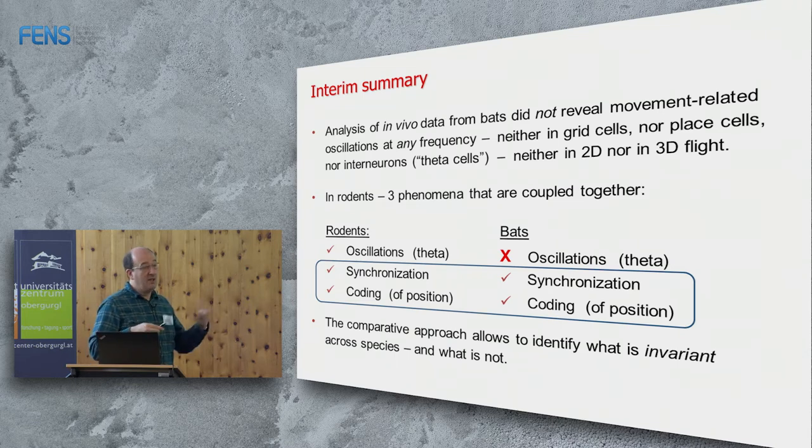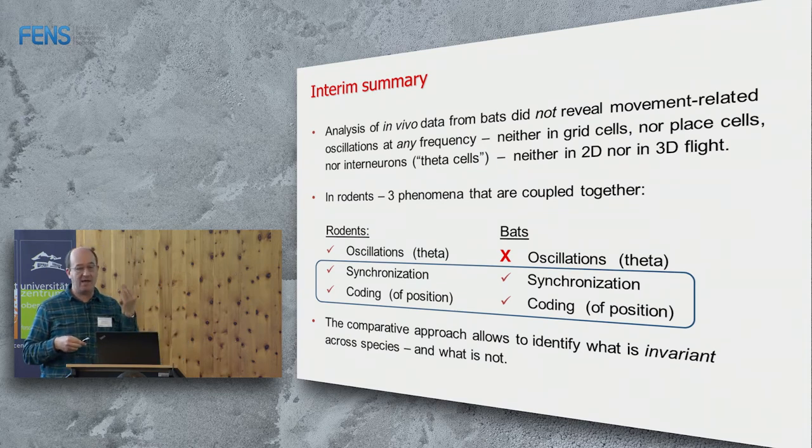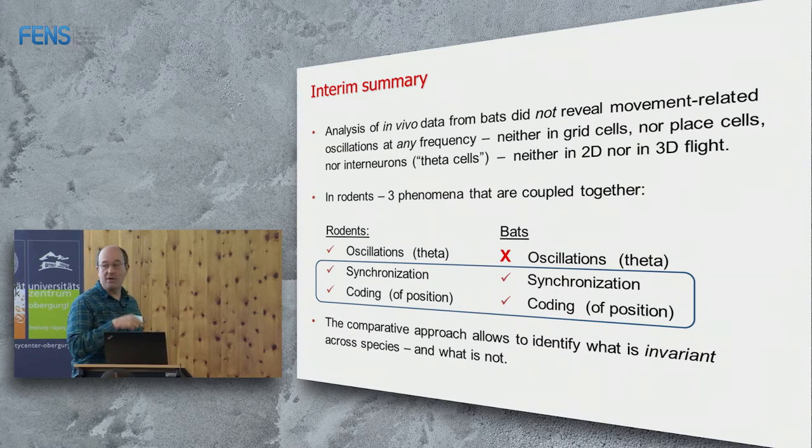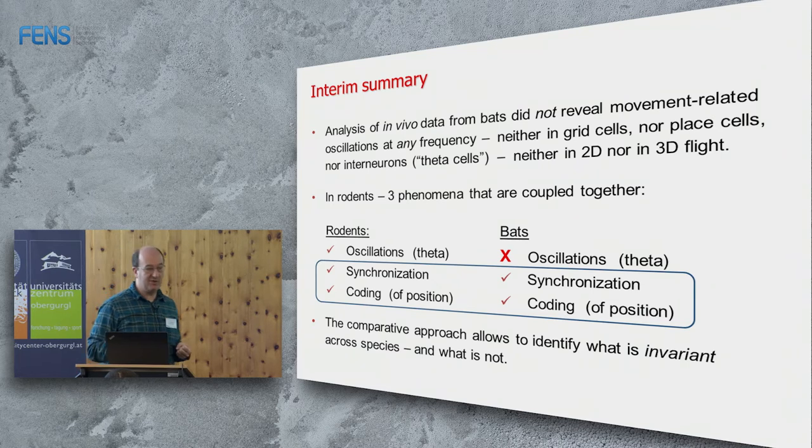And we predict that maybe you'll find, likewise, synchronization and coding of position in the human hippocampus and monkey hippocampus, where you don't find theta either. And now people have started to look at that. So to me, this is a nice example of the comparative approach. If you only ever studied rats and mice, you'd think that you have this package and that oscillations are important. And what we say is, no, oscillations per se are not important. What's important is synchronization for transmitting information between brain areas and the coding of position. And these do generalize across species. Okay, so it's a direct example of the comparative approach.